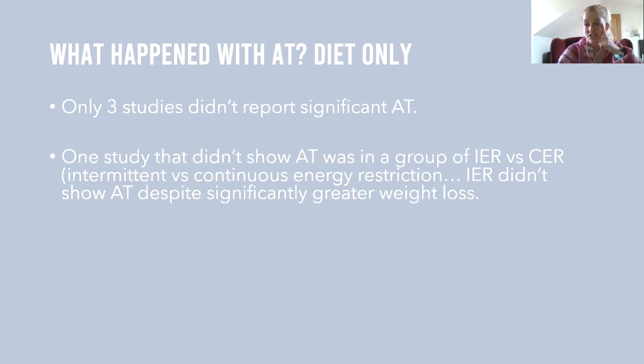So one study that didn't show adaptive thermogenesis, and this is interesting, was in a group of intermittent energy restriction versus continuous energy restriction. That means the intermittent energy restriction group dieted for a period of time, then came back to maintenance, then dieted for a period of time, then came back to maintenance for a little bit, or dieted for a bit and then didn't consciously try and diet for a bit. So they might not have been at weight maintenance. They might have just been eating ad libitum.